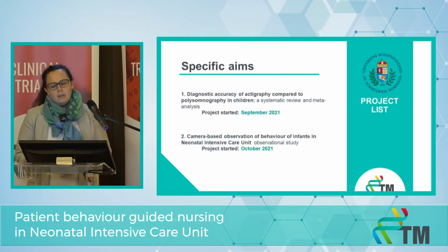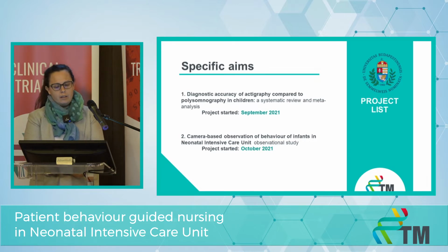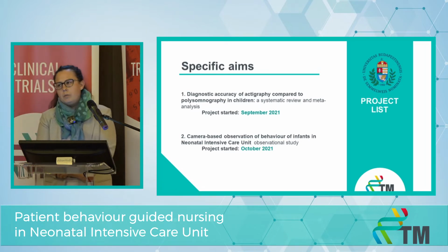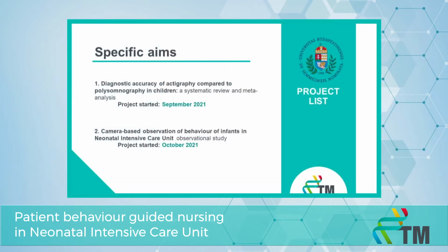And we have two projects for achieving this aim. In the first project, we investigate an already existing equipment called ectography, which was developed for sleep measurement, and it is also used in children. And in the second project, we intend to develop a new equipment, which is a camera-based equipment for observation of behavior of infants.